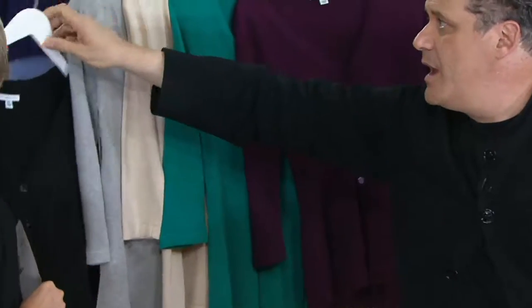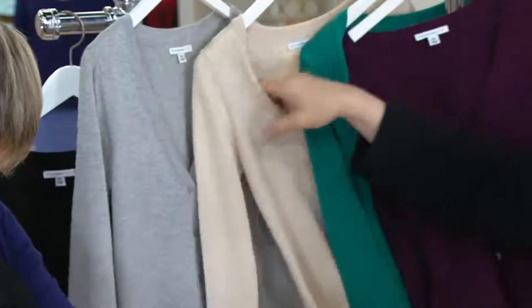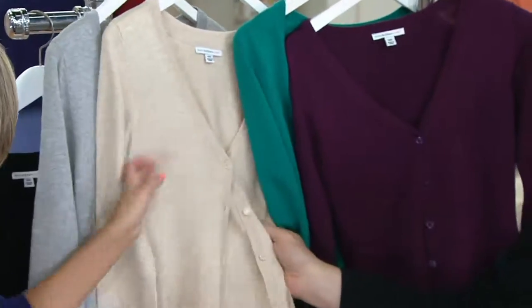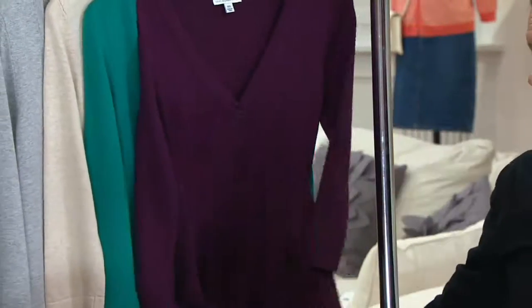Now we have two marled, heathery colors, knit. A platinum heather and an oatmeal heather. The oatmeal heather is gorgeous. All of these colors are 12 months a year. Teal green, gorgeous. Since when can't you wear that 12 months a year? Super limited. And then this incredible plum.